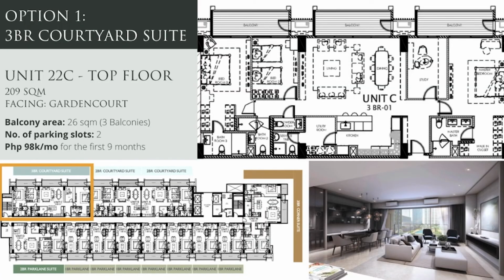The first unit type I would like to recommend is the 3-bedroom courtyard suite. This one in particular is located on the top floor, faces the garden court, and is over 200 square meters big. For just $98,000 for the first 9 months, you will be able to secure this unit that comes along with 2 parking slots.